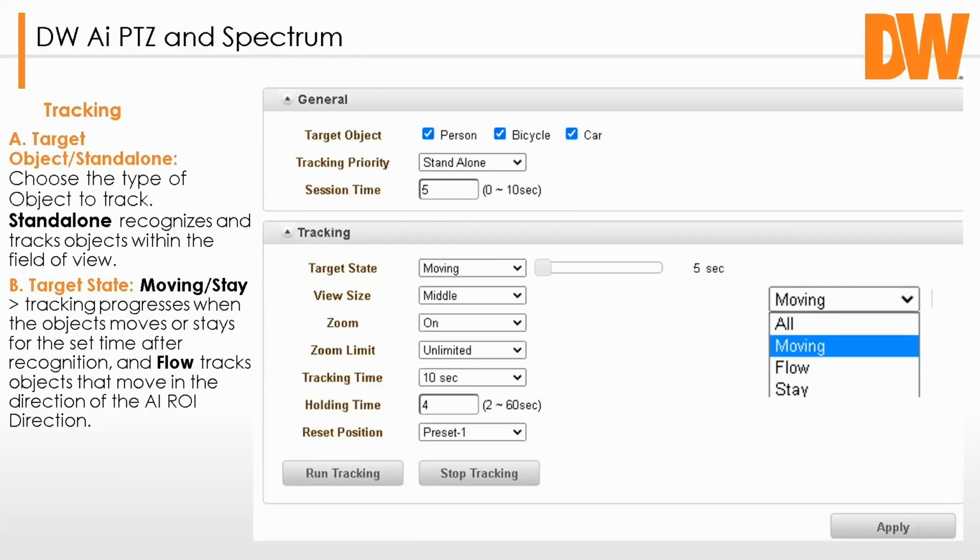Okay, and flow tracks objects that move in the direction of the AI ROI direction, which I'll show you guys in a second. So flow, I haven't used, but I've used the stay, where let's say you got a bunch of parked cars and one of the cars starts moving. It then goes, hey, that car is supposed to be there, and it will tell the car to move. Moving, it's looking for moving objects, and then it's going to track those moving objects.